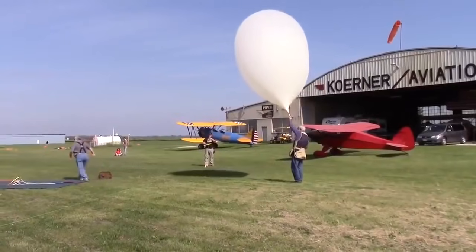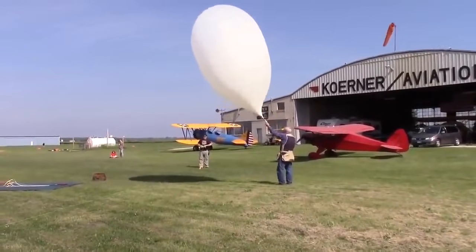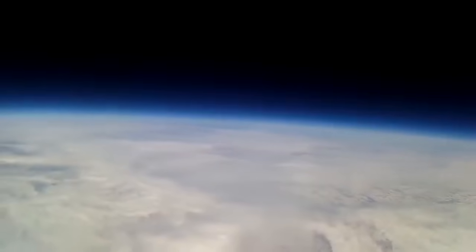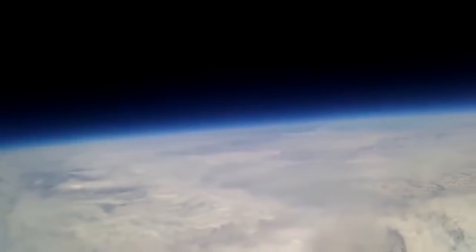This is called a high-altitude balloon, and scientists send these balloons to the highest point of Earth's atmosphere. These balloons go as high as they can before they pop and take a parachute back down.